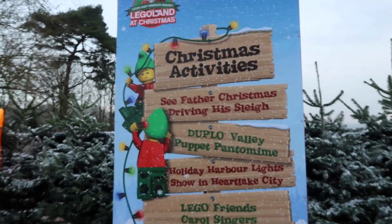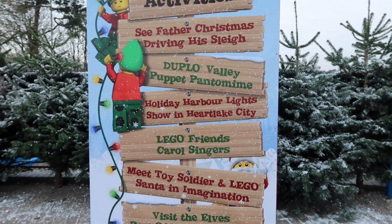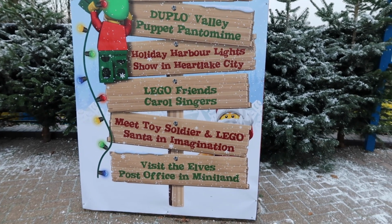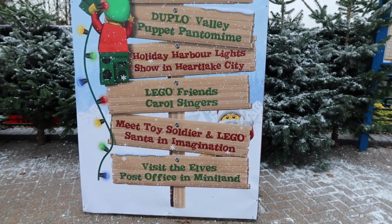This was originally postponed from sort of mid-November, but we've got an idea of what we can do here, the Christmas activities. So we can see Father Christmas driving his sleigh, puppet pantomime, holiday harbour lights, Lego Friends carol singers, meet toy soldiers and Lego Santa in Imagination, and visit the Elves at the post office in Miniland.